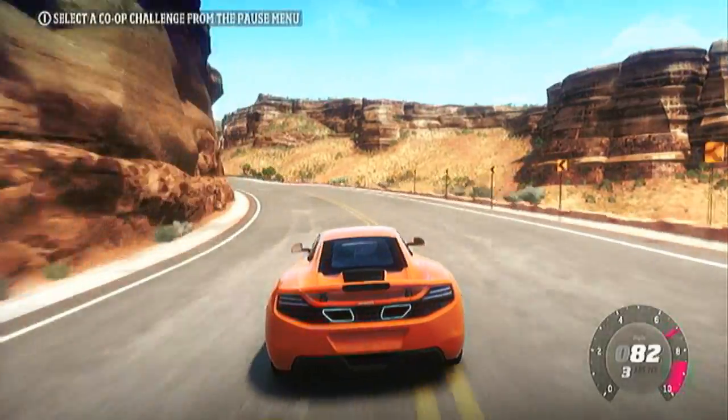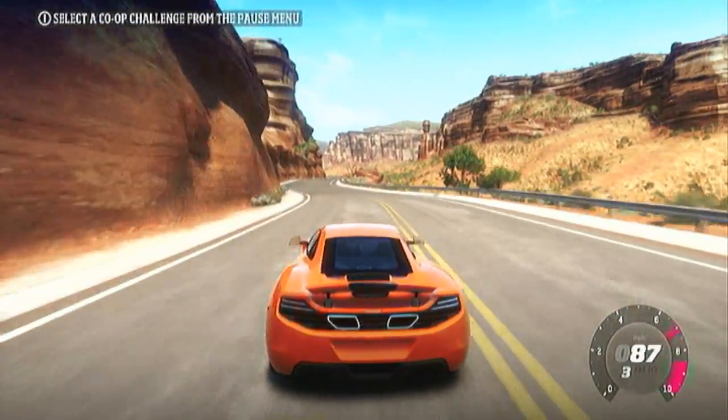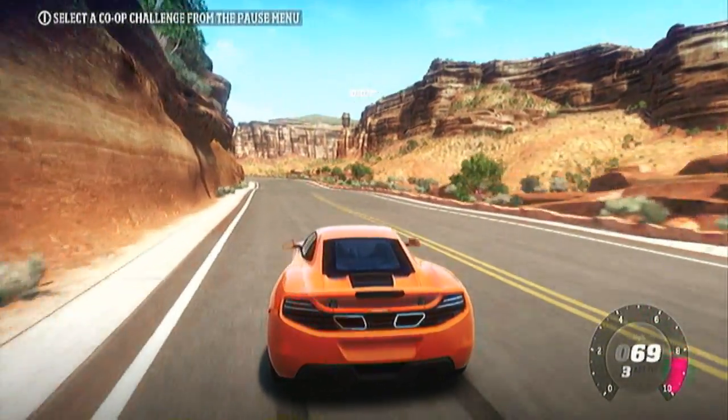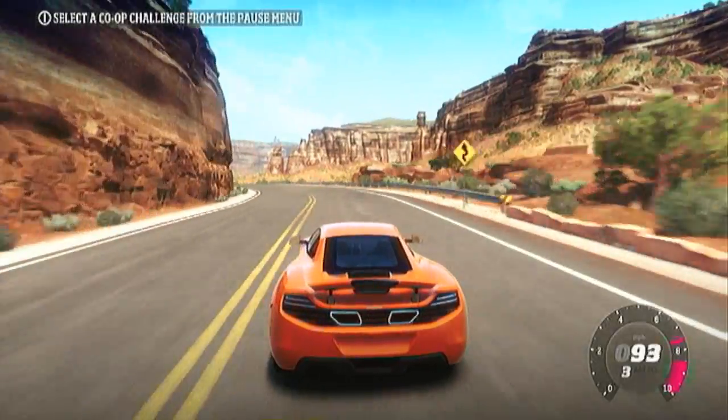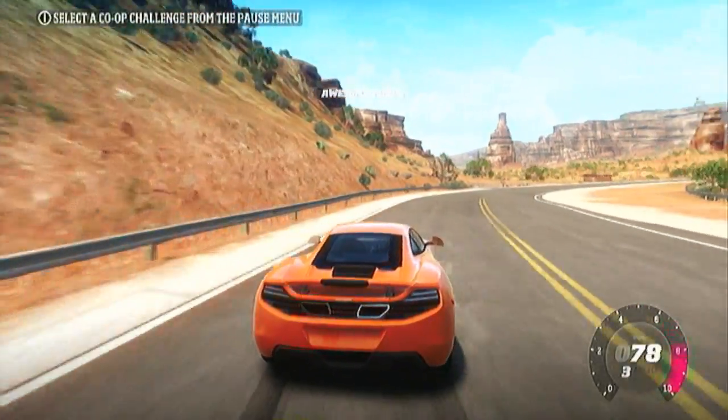I was really impressed with the McLaren's drifting abilities. It was very smooth, and keep in mind these cars are both completely stock and mid-engine, so they are a little bit tricky to drift. But I was impressed with the McLaren. It had that feeling of wanting to slide.